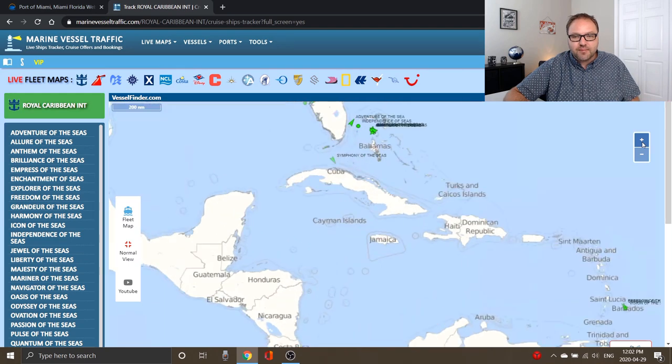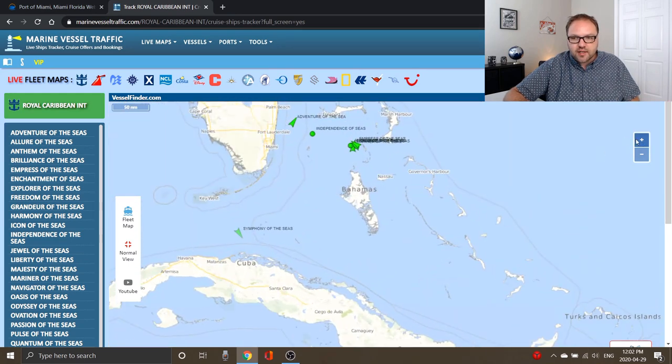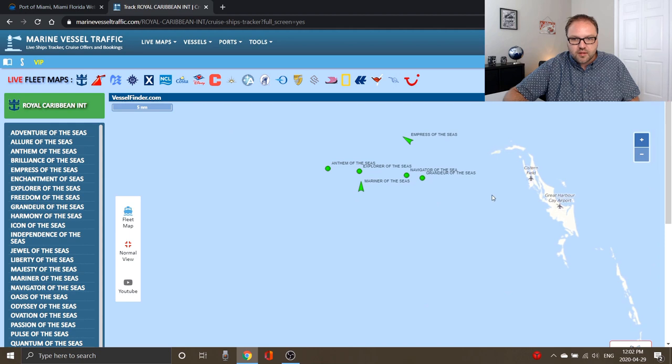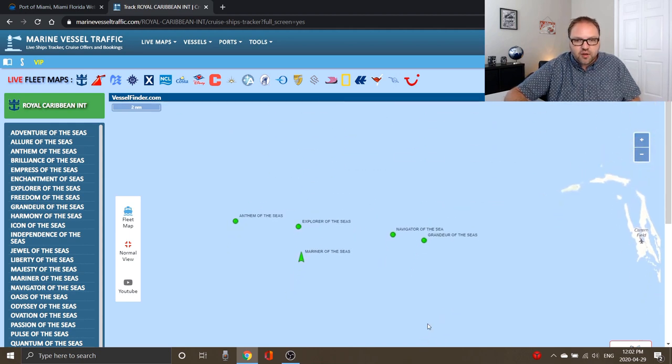So if we keep zooming in here, and it looks like there's a clump there of cruise ships. We'll zoom in. There you go. You can see all those cruise ships off the coast of Miami, and it's a great way to search for full fleets of ships.